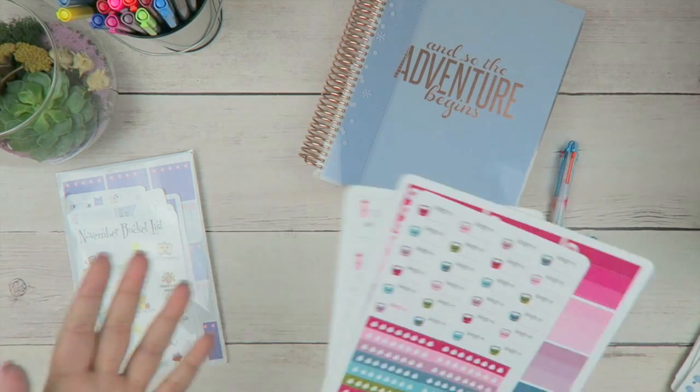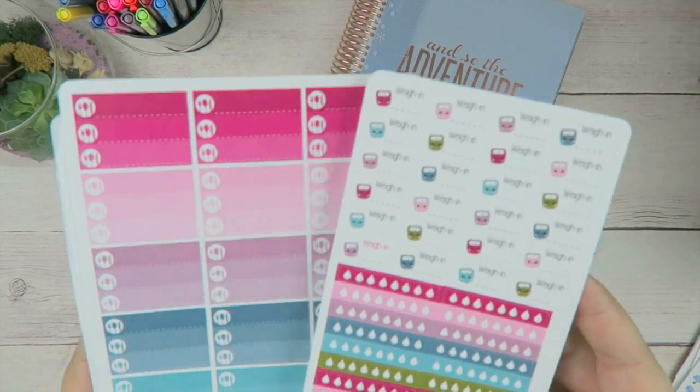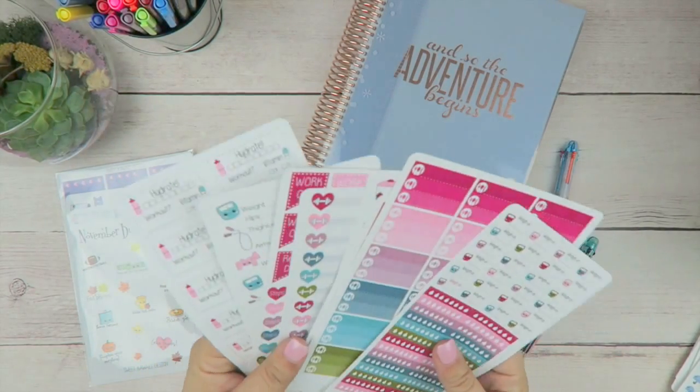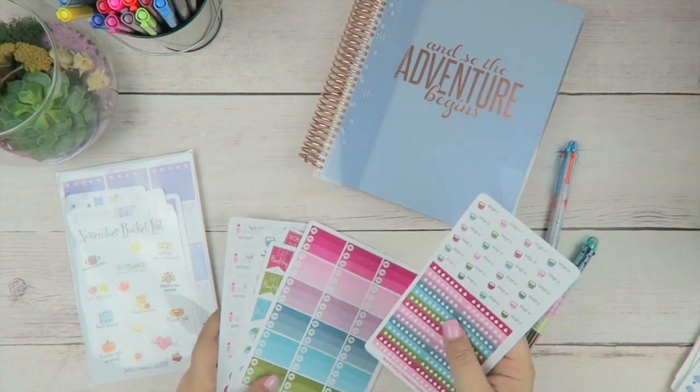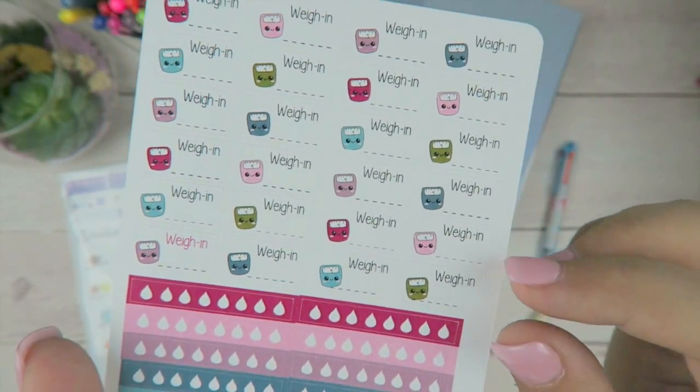And then my other thing that I'm working on is New Year's resolution kits. So this one's all about getting healthy. So I made this kit. It comes with a lot of stuff. I kind of went a little overboard, but it has the weigh-in stickers, and I made them tiny.